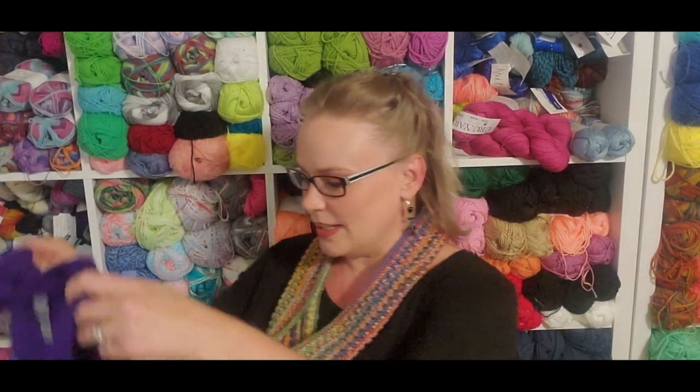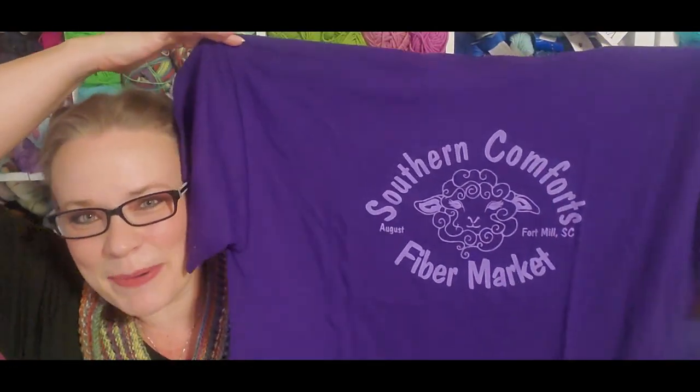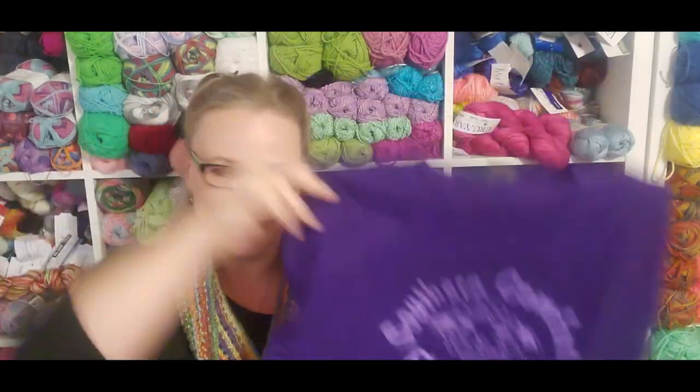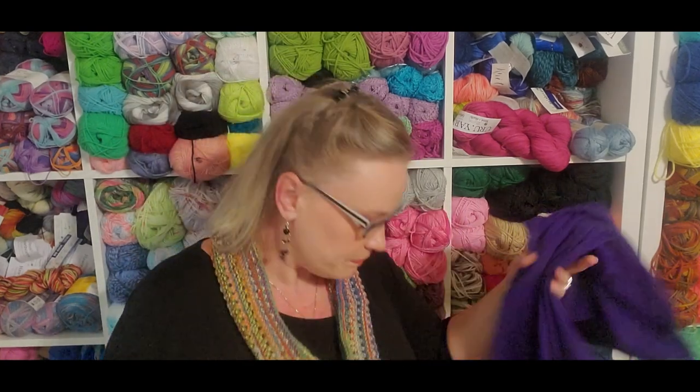All right. So what did I actually get in my prize package? Well, ironically, I got one of the Southern Comfort Fiber Market t-shirts, which is funny because I forgot to go back and buy a tote bag or a shirt when I left. So I guess I'll be wearing this probably the next couple weeks while I'm doing my walk.